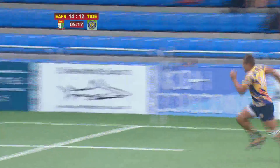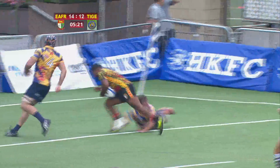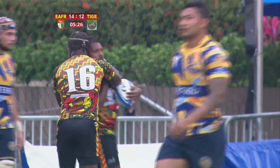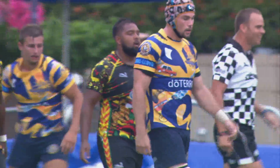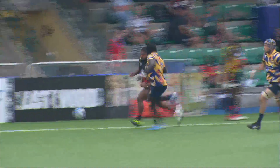Kick and go, and pushed into touch almost by Schroeder. Is he going to get his rewards? He's going to get his rewards. It's a fantastic run, kick and run. He chased it, it didn't look like a favourite, the ball bounced nicely, and the East Africans score, and that was a fairly spectacular try, actually.